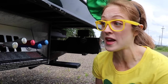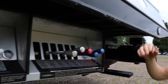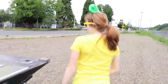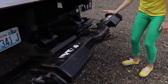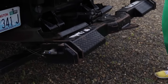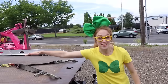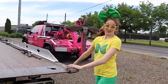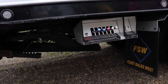Whoa, look at right here. This is the control panel. There's one on both sides. Oh boy, this controls the bed and the winch. Pretty sweet, huh? Whoa. And check this out. This is the wheel lift. You can put this under the front tires, lift it up, and then the winch can drag the car onto the back of the flatbed. Oh boy, that's really sweet. Oh, here's the other control panel that I mentioned.